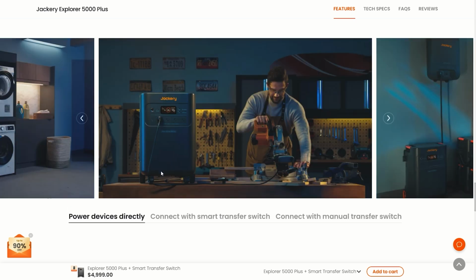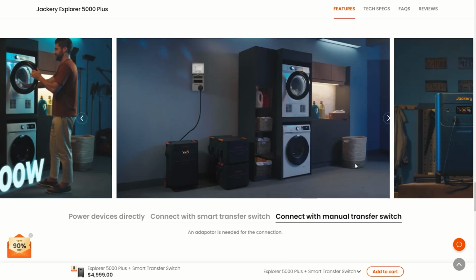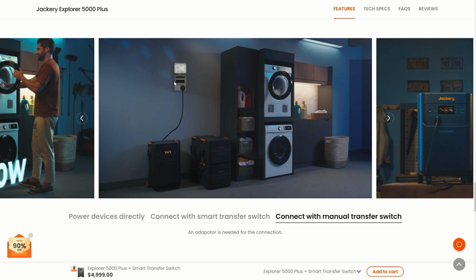So you can power devices directly using this. This is what it's talking about right here. You can connect through the smart transfer switch, which powers your entire home, and you can just use your home as you would if the power was on. Or you can get a manual transfer switch. A lot of people already have a transfer switch in their house for their current generator. All you gotta do is plug the Jackery right in.